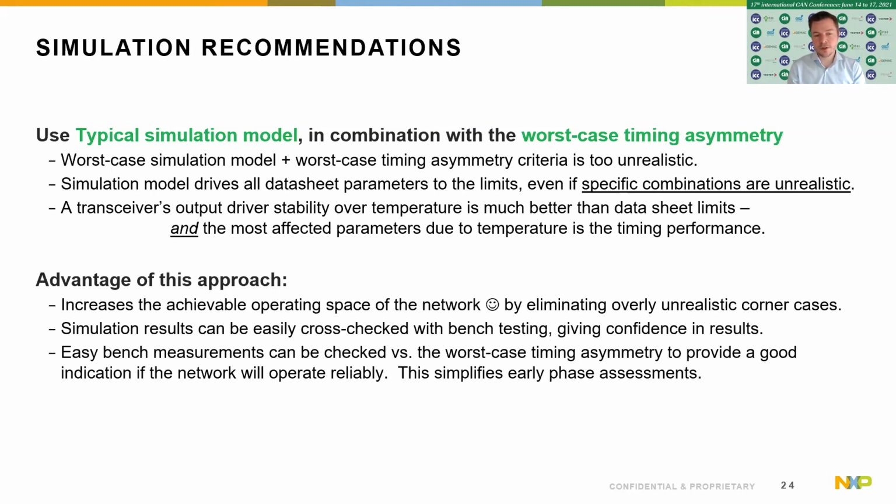Now, why is that good? Well, number one, it's always nice to increase the achievable operating space of the network and support bigger networks. But we are doing this in a fair way by eliminating only the overly unrealistic corner cases. The real benefit is that if you're doing a network simulation, or even if you're not at that stage yet, you can very easily cross-check this with a bench test. You can just run this at room temperature in a lab and do a very simple bench test, then use the criteria as a mask on your scope, and easily see whether this topology is going to work reliably or not. So you can debug your topology in a much easier way without having to do a full network simulation each time. Typically what we recommend is you build up your topology, come to something which you think is looking good, and then do a network simulation afterwards to reduce the simulation burden that you otherwise might have. That also reduces the cycle time to get towards a good working topology.